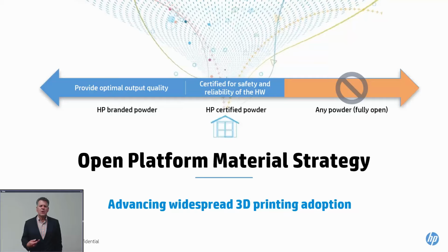So we'll have our own branded powder, which will be the typical prototyping type powders. But if you get into these high volume production applications, they're going to have very special requirements for their powders for speed, mechanical properties, surface finish, those kinds of things. And we're encouraging customers to buddy up with material suppliers and get their own HP certified powders.